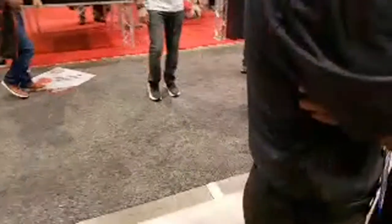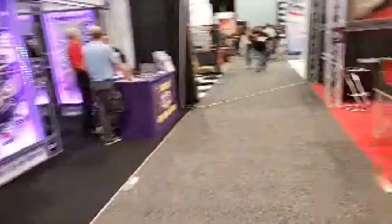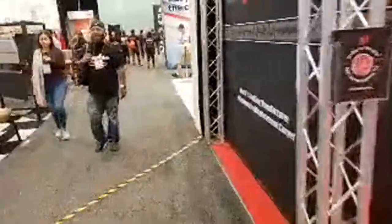So I'm in the central hall. I don't know if anybody watching has any clue of what's in the central hall, but if you have anything you want to see, it might be nearby me. Let me know. We'll go check it out. If you want to see Supras, we can go over to the Toyota booth, and they have like 9.